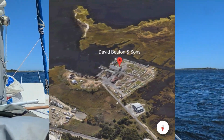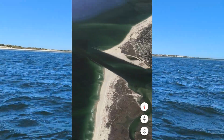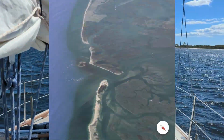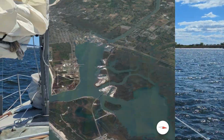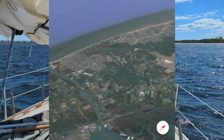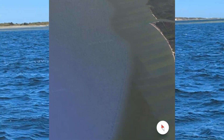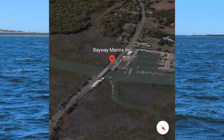They're traveling south through Barnegat Bay to Barnegat Inlet to pass through the Atlantic Ocean, then traveling south to the Cape May Inlet, through the Cape May Harbor and Cape May Canal, out to the Delaware Bay, and up to Bidwell Creek to get to Bayway Marina.